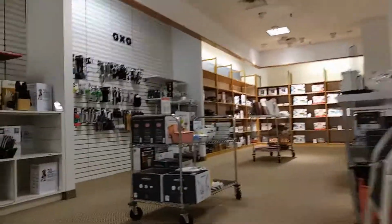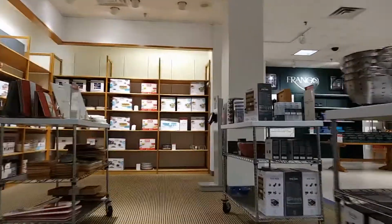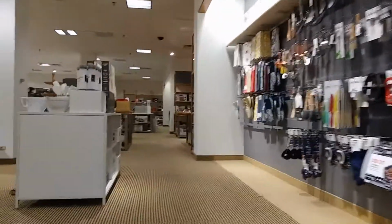However, this is a three-story store. The middle floor, which included the men's and women's accessories, seemed to be busy. I didn't go on the third floor, which was just the women's department. So I hope you enjoy a brief tour of this store.